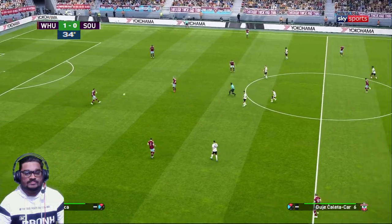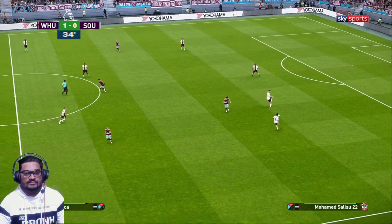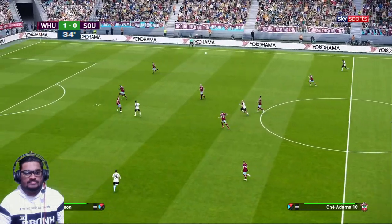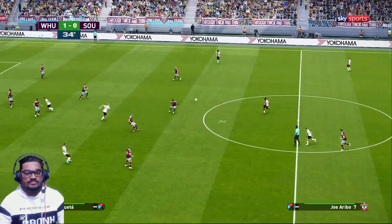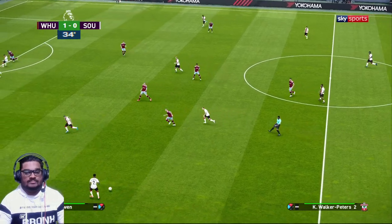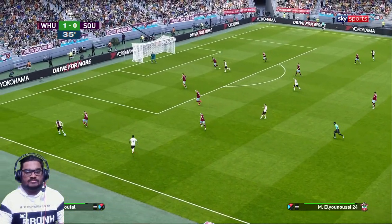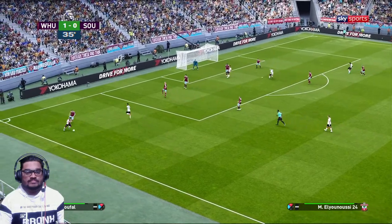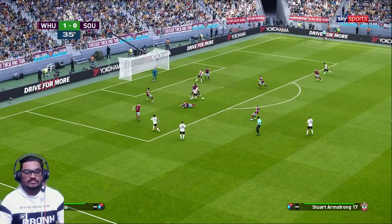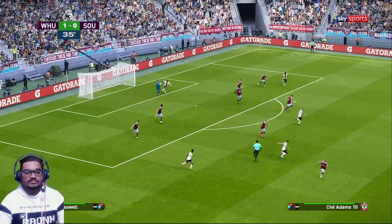Dawson. Up towards the front line. Well played, that has snuffed out the danger. Salisu pinged towards the front line. Dawson gets it away. Walker Peters. Has a shot! It's run loose. Who's going to get there?